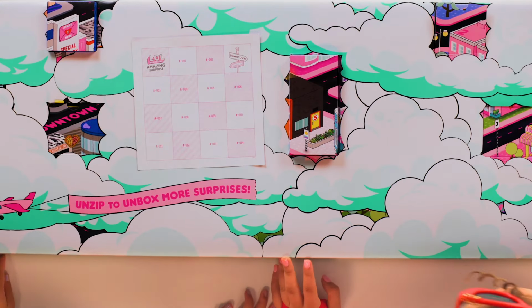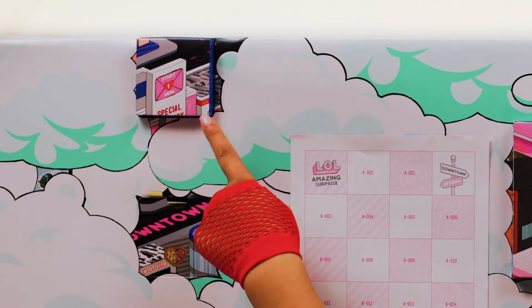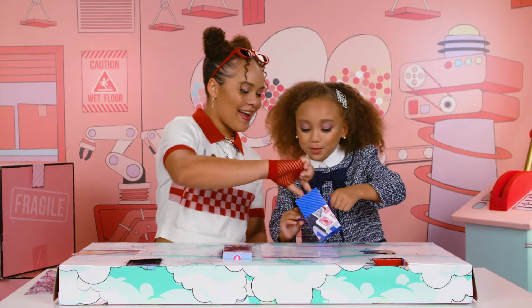This is amazing. Where do we even start? Here's the map. Make sure you follow it because we're going to help Downtown BB and Uptown Girl open their shop. But first, we have to find their families, pets, and accessories around the city. Ooh, I found number one. What's inside? Let's see. Ooh, here, you open the poly bag.